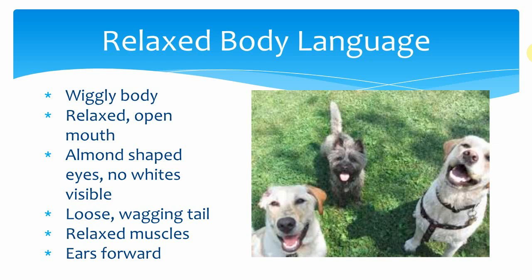Signs of relaxation include a wiggly body, an open mouth, and the corners of the mouth may be slightly turned upward, almond-shaped eyes with no whites visible, a loose, wagging tail, relaxed muscles, ears forward. A relaxed dog may still jump up and bark as you approach, but they are looking to attract your attention, not to warn you off.